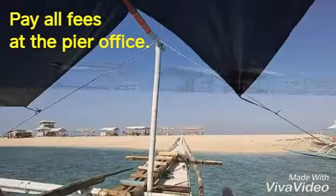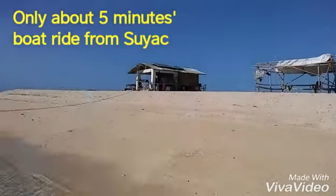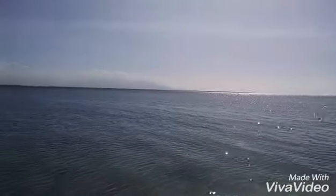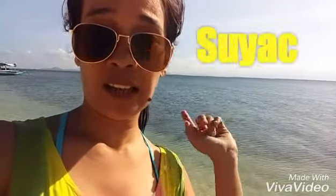Carbin Reef, a white sandbar island off the coast of Sagay City, right over there. So we're now standing here on Carbin Reef, and that island over there is Suyak Island. We've been there, and the mode of transportation, of course, in our island hopping adventure is the boat. Where is that boat? Okay, there's the boat.